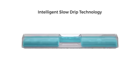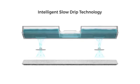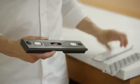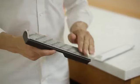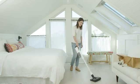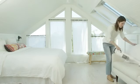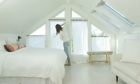The fiber wet mop uses intelligent slow drip technology that allows water to be absorbed. You can also easily replace the microfiber pad for cleaner floors. With its powerful digital motor and long battery life, you can clean more throughout the house.